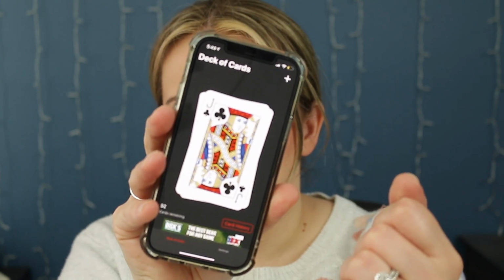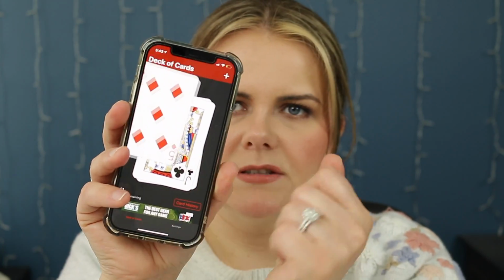Okay, so I use an app. This is the Deck of Cards app, and we're just gonna jump into it. It says we're gonna shuffle a new deck. Okay, I'm gonna shuffle a new deck, and I need to pick 3 cards. So we have the 5 of Clubs, Jack of Clubs, and 5 of Diamonds.